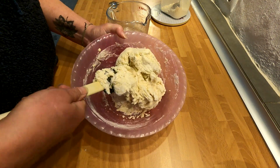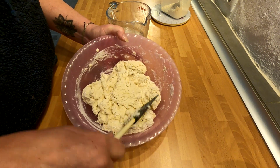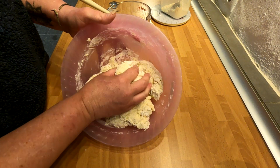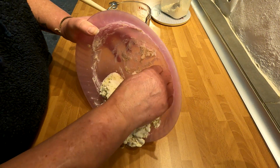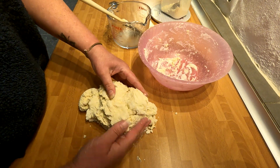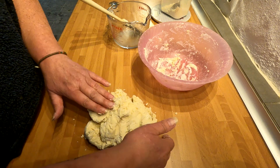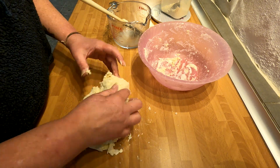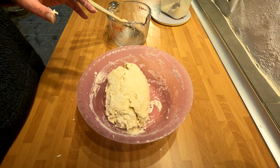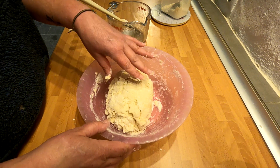There we go, all my liquid is pretty much into the dough. You can see that it's still a bit patchy. But it's not what you would expect for kneading away now, making a lovely smooth dough. I will literally put that in there and walk away. Leave it to do its bready thing. I'll show you, I'll time it now.